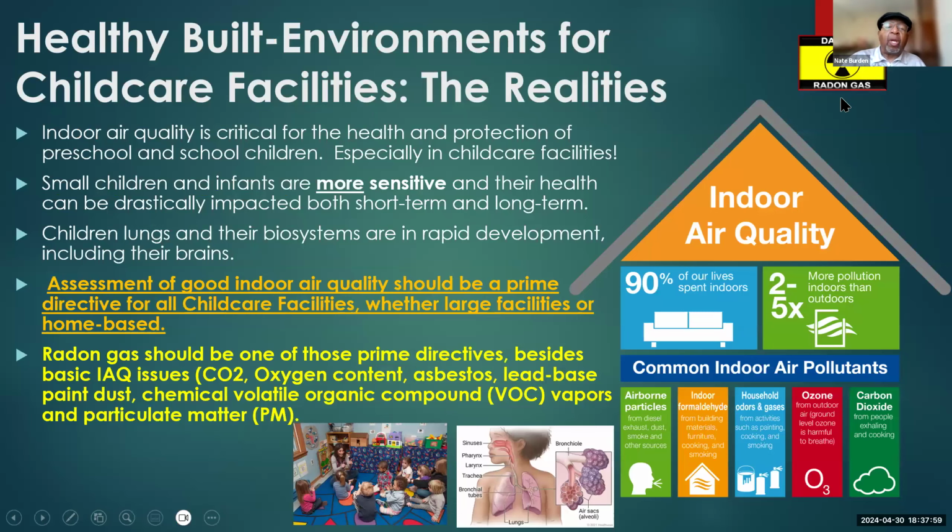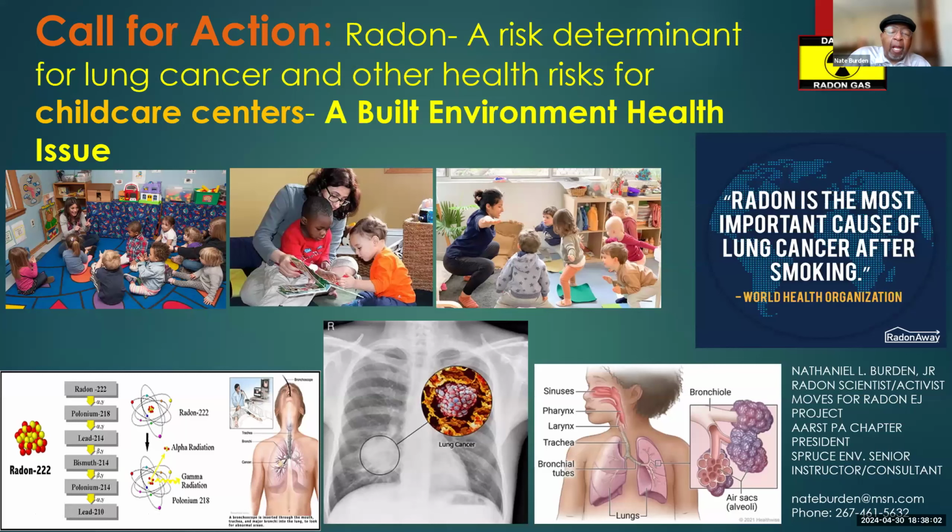Okay, so back here to the built environments. Again, our kids go to schools, and then for kids that are younger than kindergarten, they go to child care centers. They could be houses, or it could be a gigantic child care center like KinderCare or whatever it may be. But again, our kids are spending time in these areas, and these areas can potentially have a very serious indoor air quality risk that is putting the children and the other occupants at risk. So that's what this course is going to go over: why this is important, and why child care centers should have radon as one of their key main initiatives.